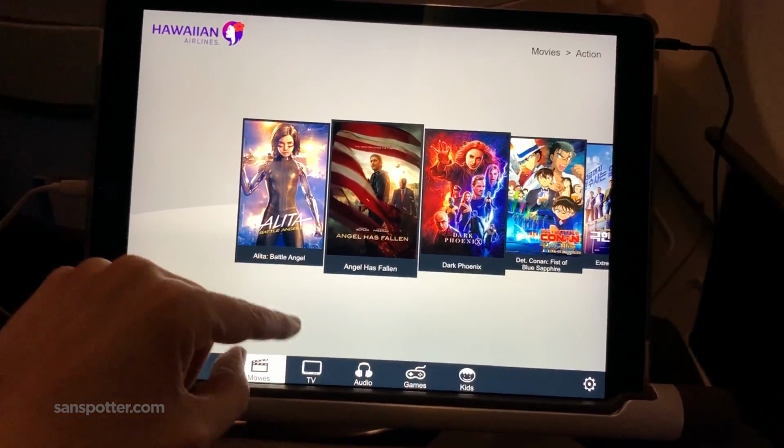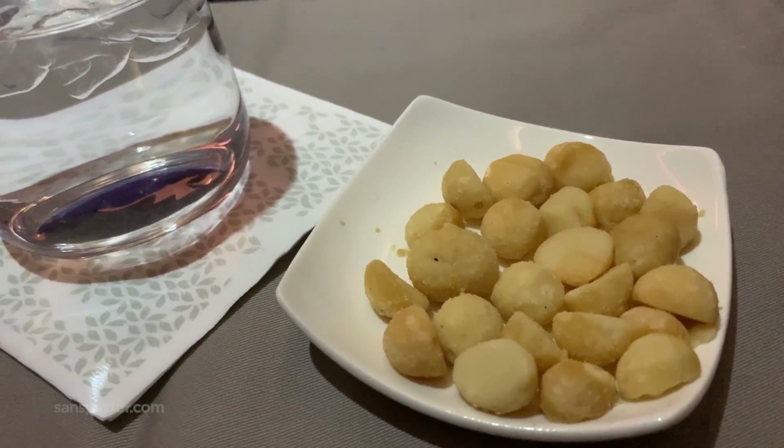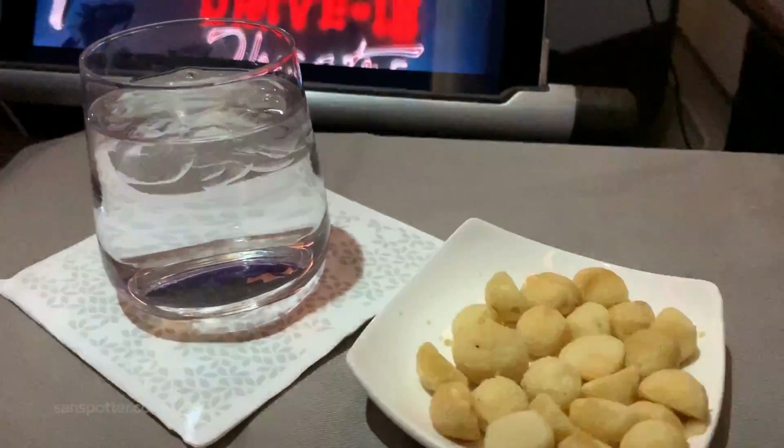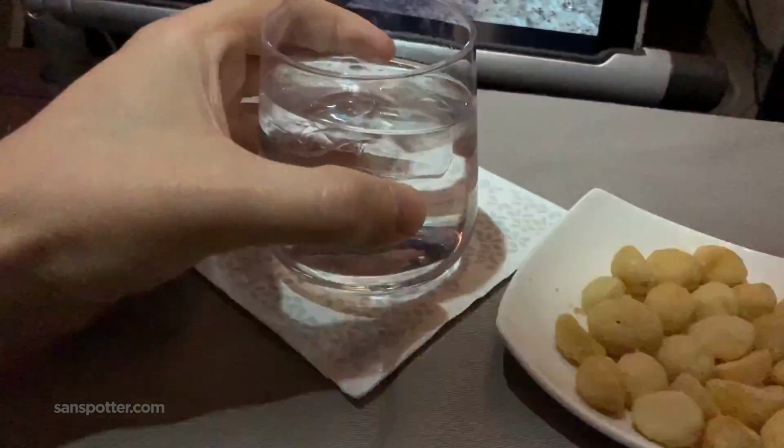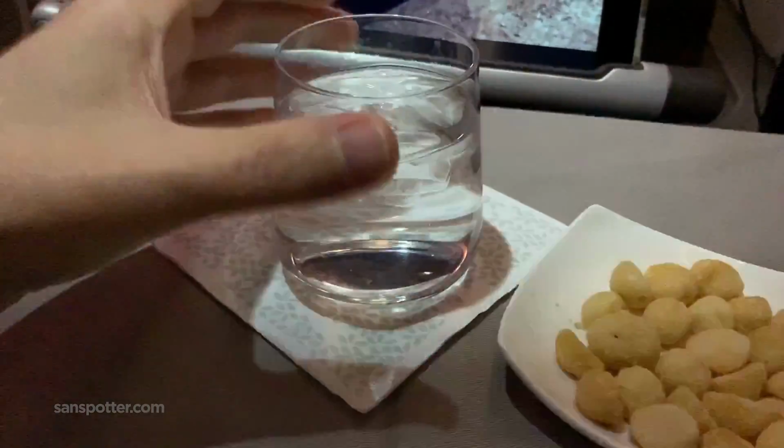Macadamia nuts and water. I know, a Mai Tai would have been the proper choice here, but if there's one thing that the brief look at the menu earlier taught me, it's that I needed to pace myself.